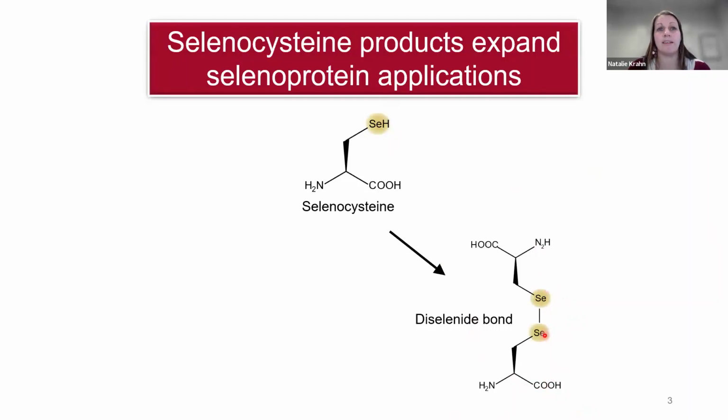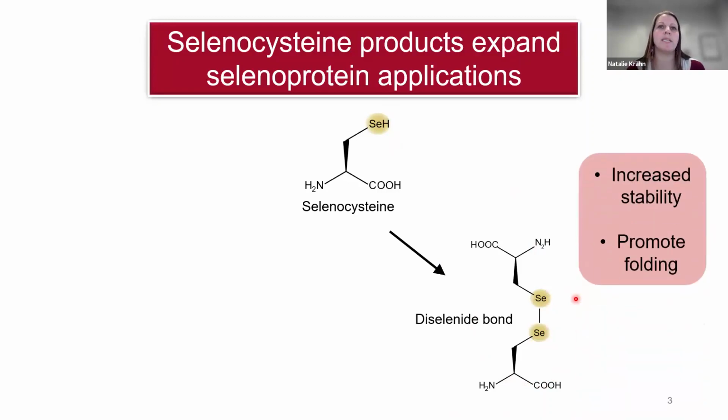You can also have a selenide sulfide bond, which is stronger than a disulfide bond, but not as strong as a diselenide bond. You can imagine that if you put this into a protein, it can increase your protein stability, or you can use it to promote folding, especially in systems where there are multiple disulfide bonds. You can make sure that this one forms first, and then everything follows behind.